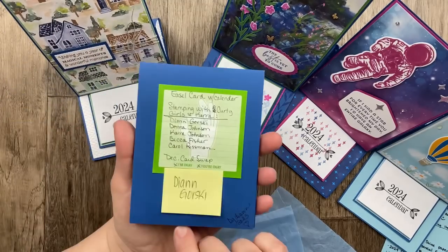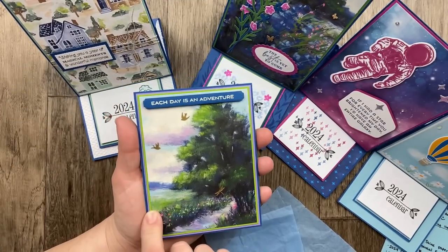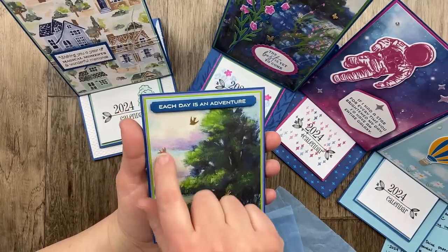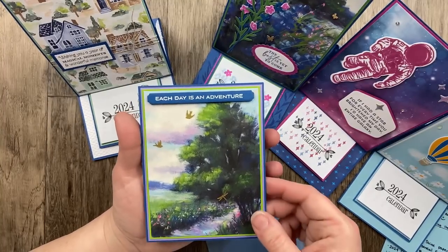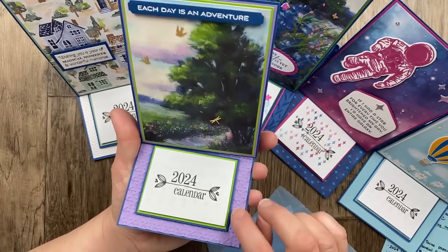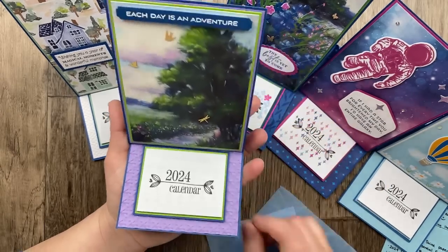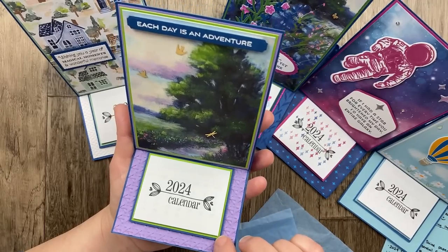And our last one from Diane Gorski, using the Meandering Meadow designer paper as well. This is an online exclusive, as well as the birds and dragonflies. Each day is an adventure. Ooh, look at that pop of color on the inside. Some of the cane weave embossing folder there with the Highland Heather, and then Granny Apple Green.